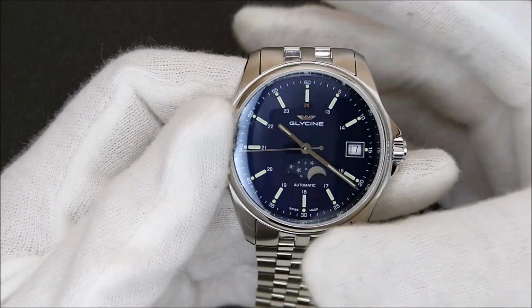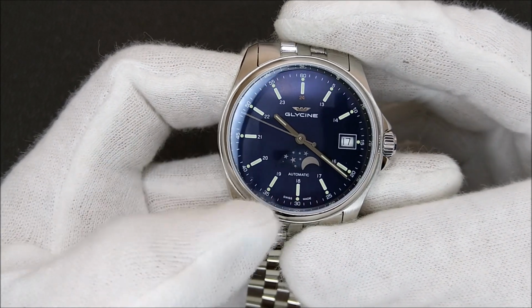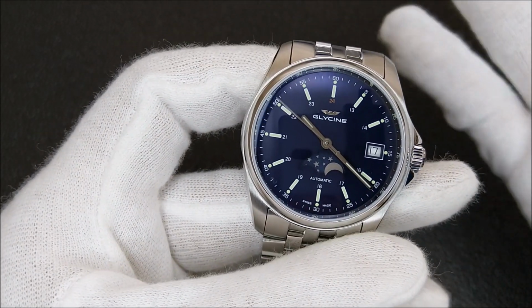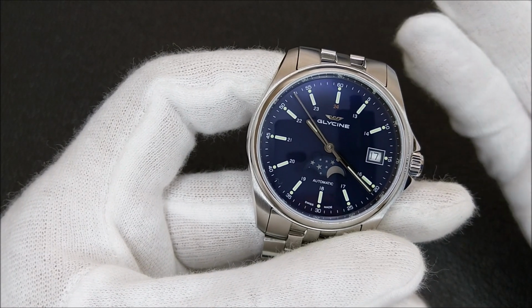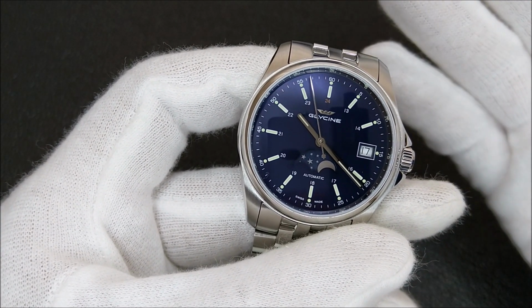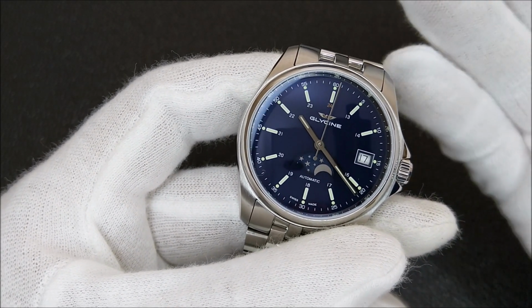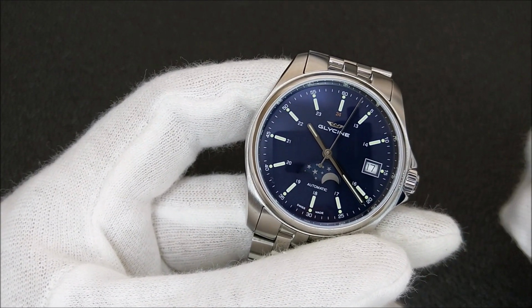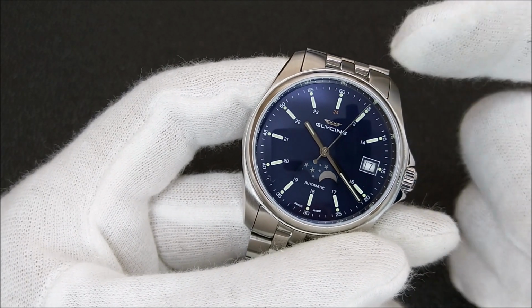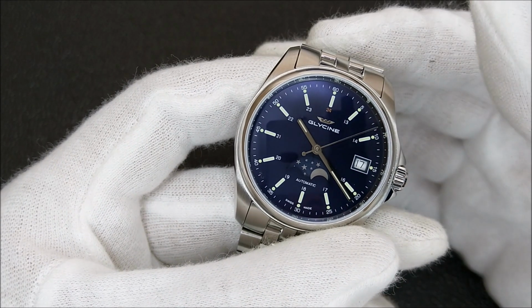And to be frank, this is my first automatic moon phase watch. Well, the moon phase is not much of a use to me, and I doubt that it's gonna be useful to a lot of people, but it's something that is good to have, and I don't know, it's fun to have. And then I think everyone should have a moon phase watch in their collection. At least that's my opinion.